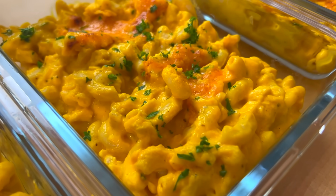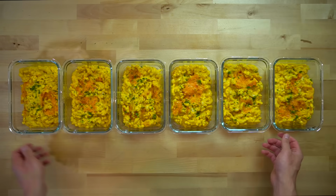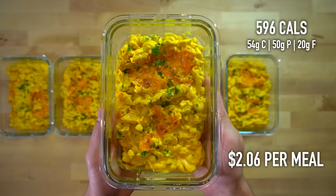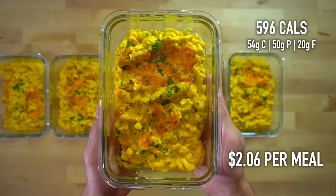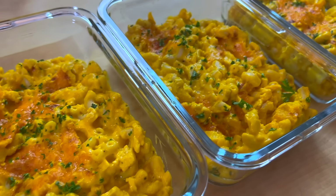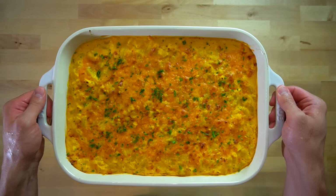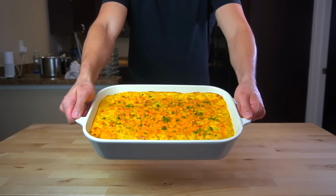This mac and cheese is high in protein, cheap, and hidden within the cheese sauce is a wealth of vegetables that you won't even notice are there. Each meal is about 596 calories with 50 grams of protein, and it still only costs $2.06 per serving. A meal prepped, macro-friendly mac and cheese has been somewhat of a white whale recipe of mine for a while, but this recipe has finally changed that.